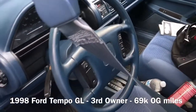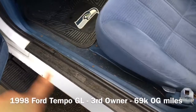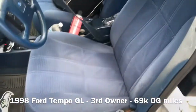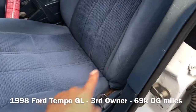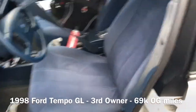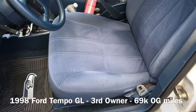Still shining. Another thing would be the seals here, the little kick panels and all that, and the seat. Now the seat here would either be faded and really worn, but for a 30-year-old car, that's barely even satin for the most part.